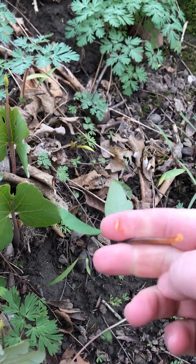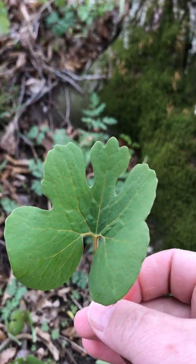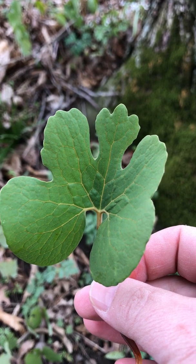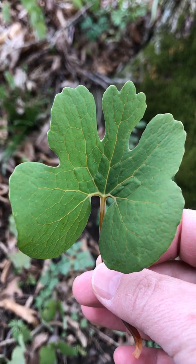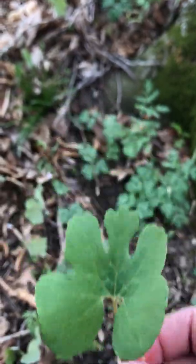So this plant is what we call bloodroot. It was used a lot by the Indians and the early settlers in order to dye things. It also has a lot of unique compounds in it that scientists have studied to use for different types of medicines. So that one will continue to grow its leaf throughout the year, but the flower is long gone.